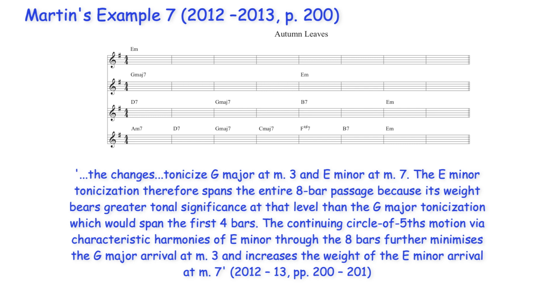The E minor tonicization therefore spans the entire 8-bar passage because its weight bears greater tonal significance at that level than the G major tonicization, which would span the first 4 bars. The continuing circle of fifths motion via characteristic harmonies of E minor through the 8 bars further minimizes the G major arrival at measure 3 and increases the weight of the E minor arrival at measure 7.